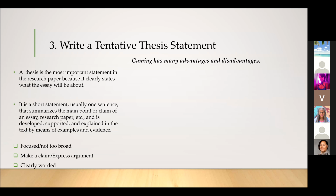This is an example of a thesis here. Gaming has many advantages and disadvantages. Now let's look at our criteria. Is it focused? No. Does it make a claim? Well, it does: gaming has advantages and disadvantages. Is it clearly worded? Well, fair enough. I know what you want to write about, but this is going to be too much information for what is usually a 6 to 8 page document. If you're writing your thesis or your dissertation for your master's degree, go ahead. But for the courses that you're in here as an undergrad, this would be covering way too much information.